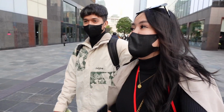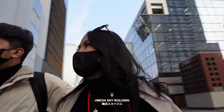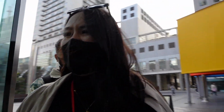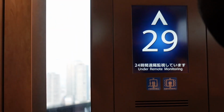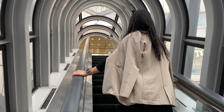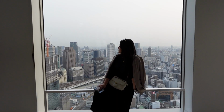Hey guys, so we finally made it to... Ito yung tower. Umeda Sky Building! I can't feel my feet. Kasi kanina pa po kami naglalakad. Sobrang dami naming nilakad. Buti na lang malamig. We will be going up to the 39th floor of Umeda Sky, consisting of two 40-story high skyscrapers joined at the top and is recognized as the 19th tallest building in Osaka. This building features a rooftop observatory where you will see the beautiful Osaka in 360.